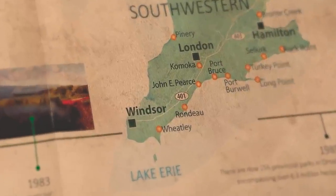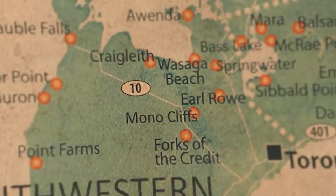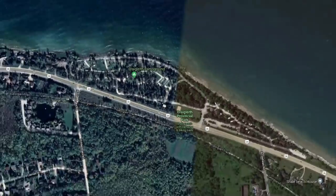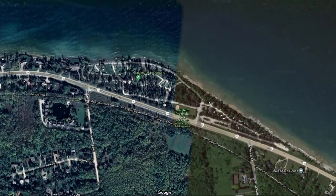Craigleith Provincial Park is located on the southern shore of Georgian Bay at the base of Blue Mountain. It provides easy access to Ontario's famous Bruce Trail, Georgian Trail, and the Blue Mountain Village.